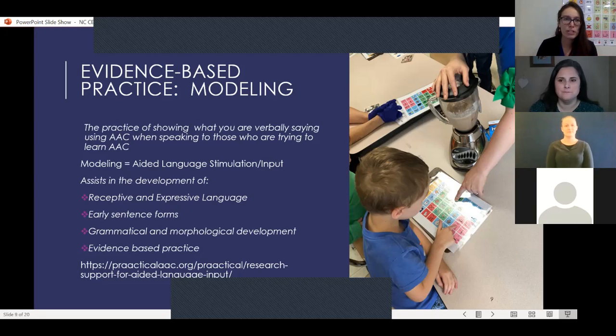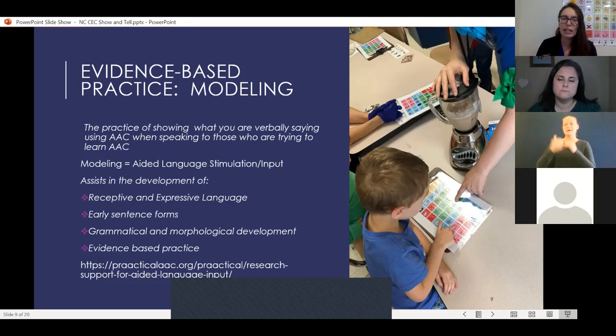All right, so that pretty much takes us right into our next evidence-based practice, modeling. That's just the practice of showing what you are verbally saying and then using it on the AAC system when speaking to those who are trying to learn an AAC system. Modeling can also be referred to as aided language stimulation or aided language input. I see those as interchanged quite frequently. There's a couple little nuances, but overall, they have a lot of the same goals. Modeling really assists with receptive and expressive language, those early sentence forms, and grammatical and morphological development. And of course, it's definitely an evidence-based practice.